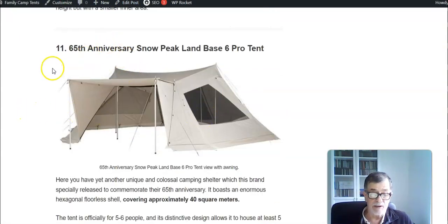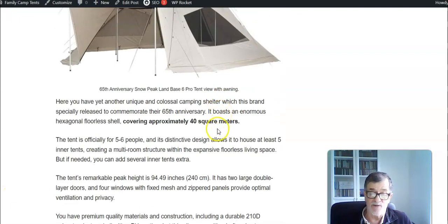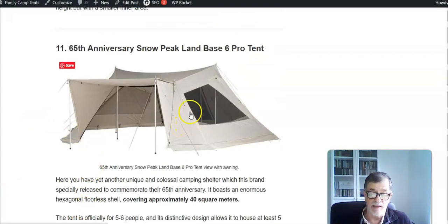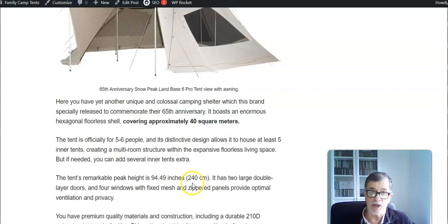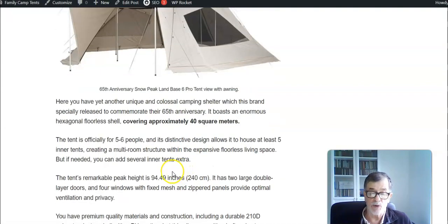And this is the latest, the official name is 65th Anniversary Snow Peak Landbase Pro 6 Pro tent. 6 means that they claim it is for 6 people, but this tent actually has 40 square meters under the shell, and you can order it. I mean, when you order it, it is just the shell. You have to order poles separately. There are 6 of them, thick aluminum poles, and you also order separately all the stakes that the tent requires.